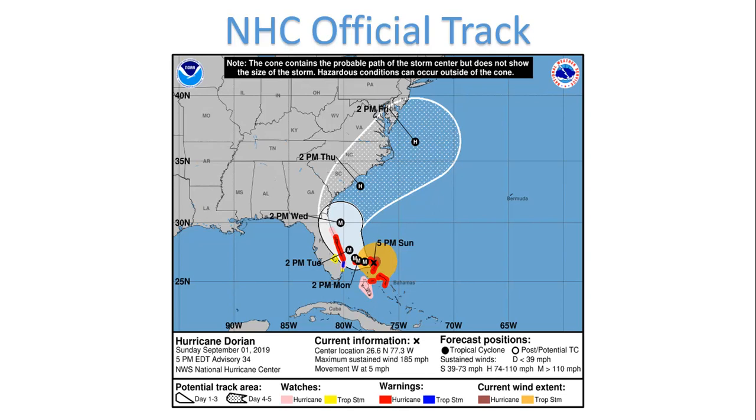We do expect a weakening trend as is typical as Dorian moves in by the Carolinas and into the mid-Atlantic states above 35 degrees north latitude. That's usually where you start seeing what's called an extratropical transition, a transition from a tropical to extratropical storm.